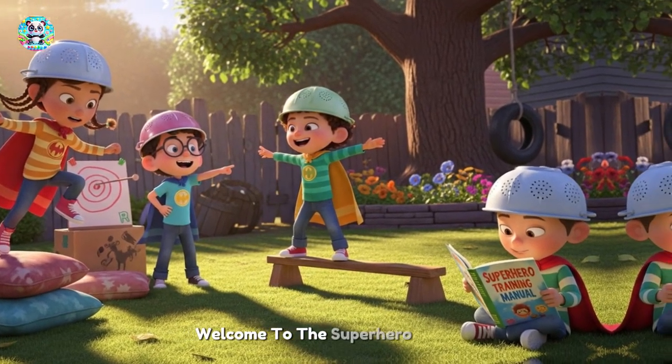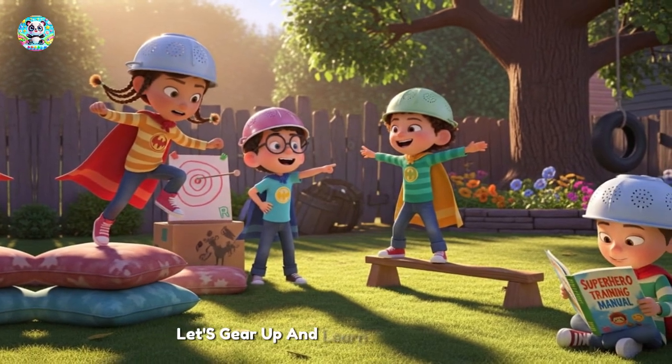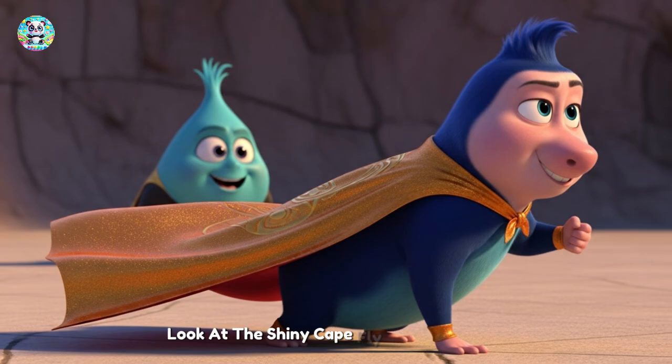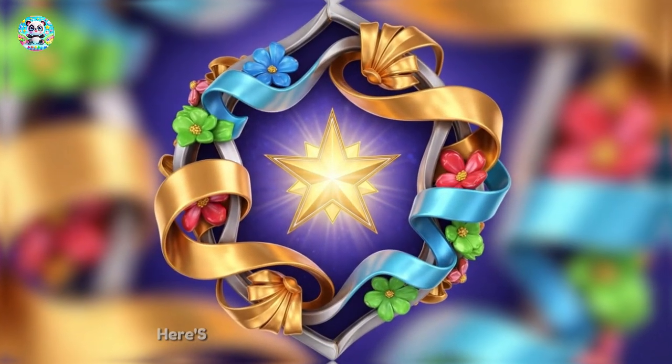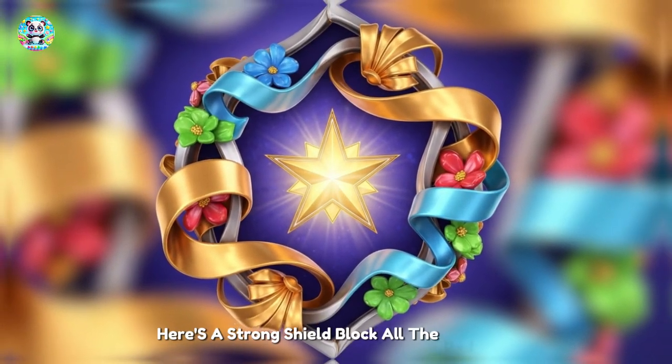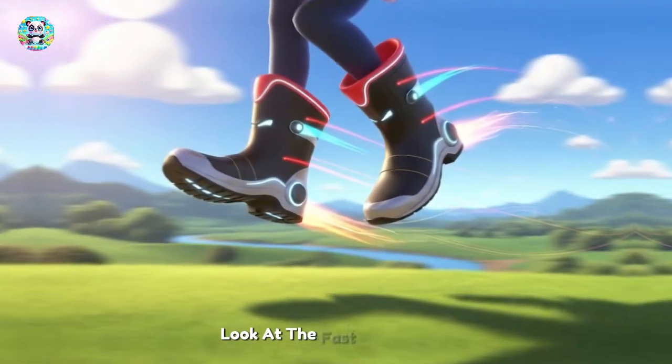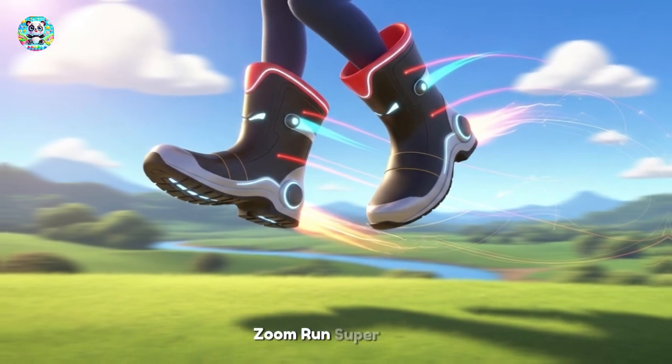Welcome to the superhero hideout. Let's gear up and learn superhero stuff. Look at the shiny cape, fly high in the sky. Here's a strong shield, block all the bad guys. A cool mask hides your secret identity. Look at the fast boots, zoom, zoom, run super fast.